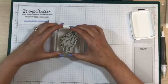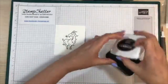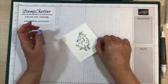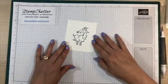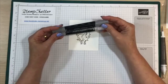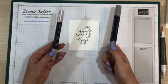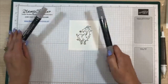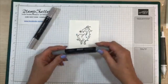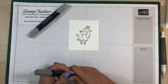All right. And I'm just falling in love with this set more and more every time I use him. So give that a little fan, get that dry, and I'm just going to use a couple colors to color him in. So this might seem odd, but I'm going to use my blender pens. Not that this part's odd, but I'm using 2 different grays here. I'm actually using the Smoky Slate with the light Gray Granite. So instead of using the light and the dark, I'm using these 2 different ones.